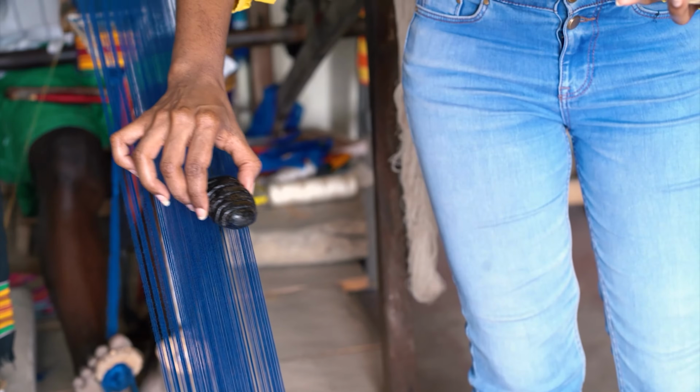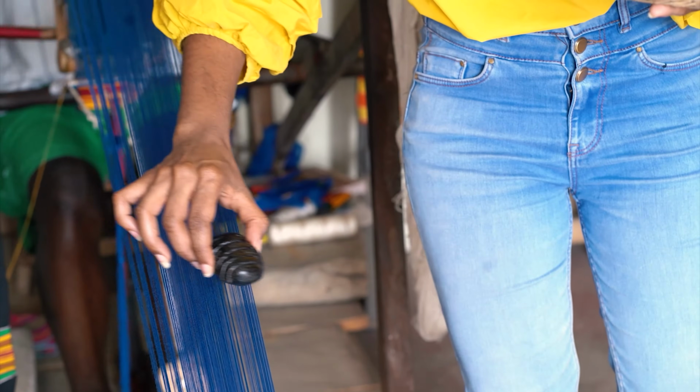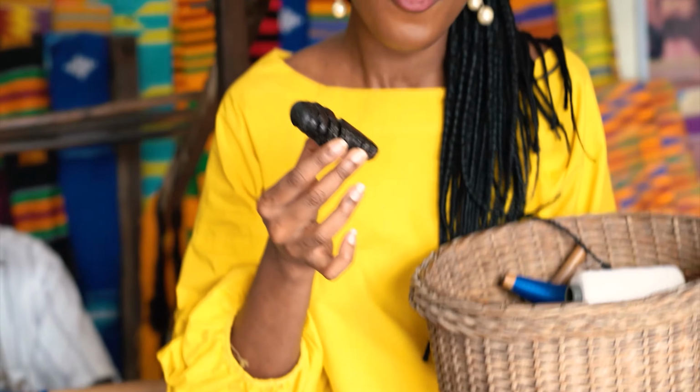This is wax. Mr. Samuel uses this on his thread. Now he uses the wax to smoothen out the thread to make it easier for him to weave, and it makes it faster as well. There are some interesting instruments in this basket.